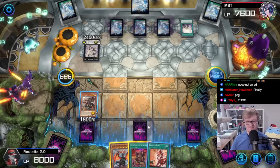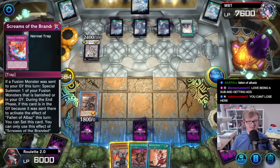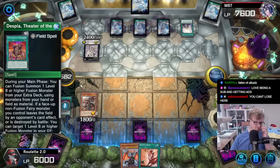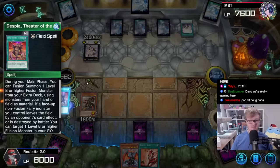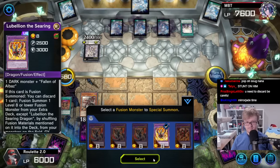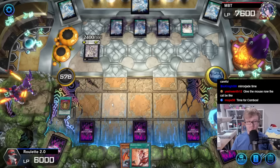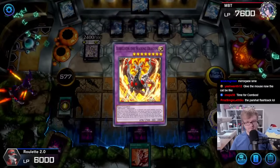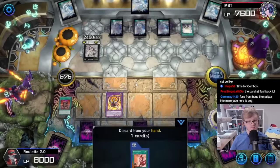Okay, we are fucking gaming right now. Is that what I'm doing right now? I kind of want to. Yeah. Activate. Oh shit. Yeah. Activate. That is fine. Fuse these two. Oh, Albion. Or fuck. Lubellion. Sorry? Yeah, active effect.